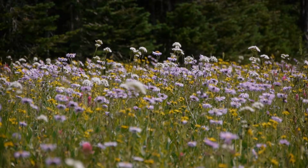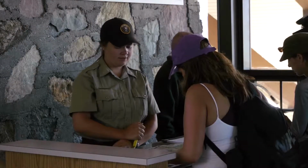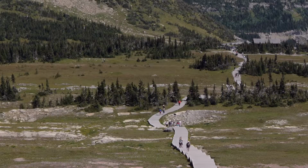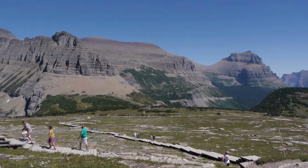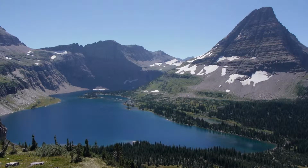full of colorful wildflowers. The rangers at the Logan Pass Visitor Center can assist with answers to questions about the area and information on plants, wildlife, and hikes. A bookstore is also located in the Visitor Center. From the back of the Visitor Center, a boardwalk crossing flower-filled meadows leads to Hidden Lake Overlook. This 1.5 mile walk provides visitors with dramatic views of Mount Reynolds, Clements Mountain, and sparkling Hidden Lake.